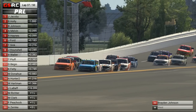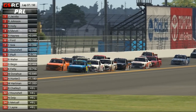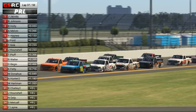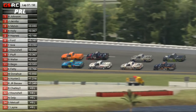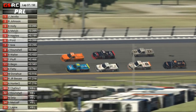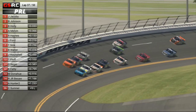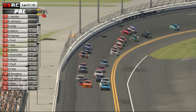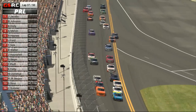One we haven't really seen up at the front a lot until that caution is Rob Haynes. He's just kind of hovering there, down third in the lower line. Number 29 truck that you see. I wonder if he's kind of a dark horse we need to keep an eye on, as the 36 is now going to take the lead away from Jacoby. Braden Johnson still using that momentum on the high side to his advantage.